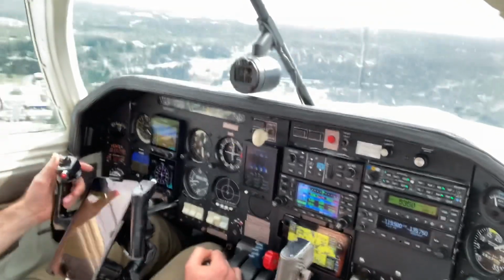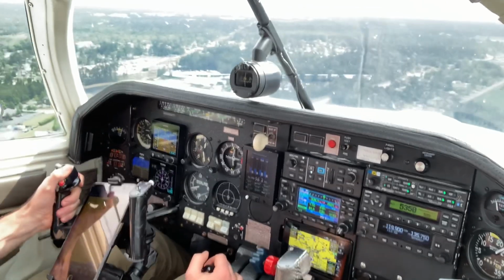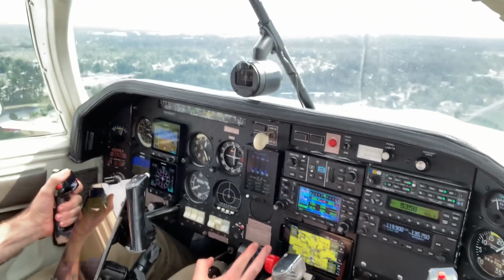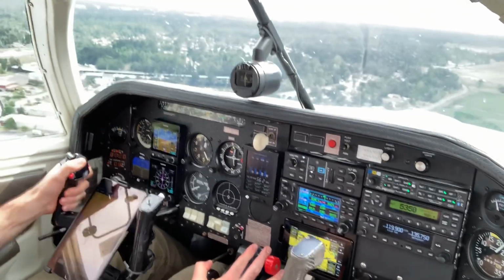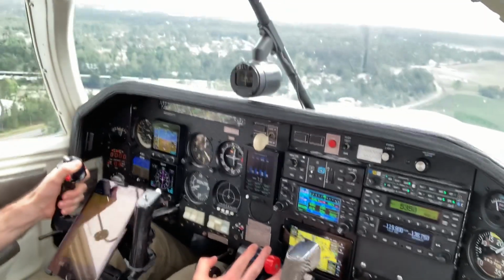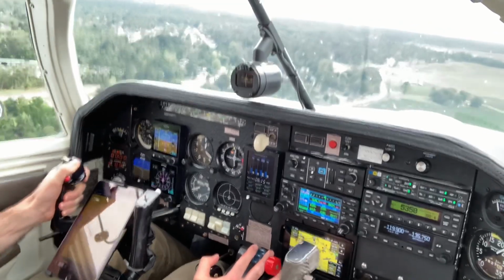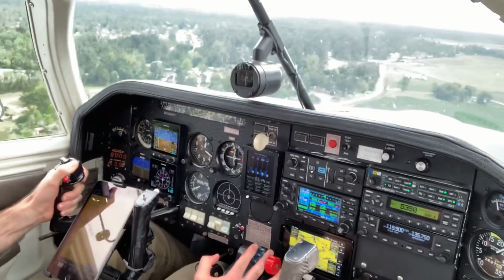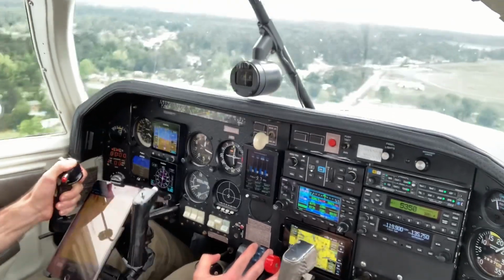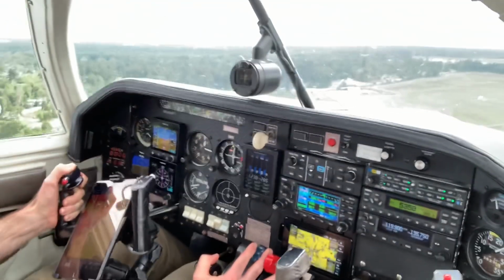Alright, I'm going to fly from 500 down. Autopilot disconnect. I want a feel for it as we are in kind of gusty conditions. Alright, gear down.